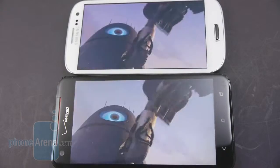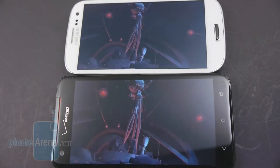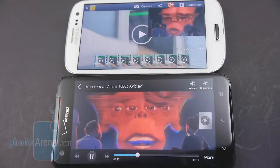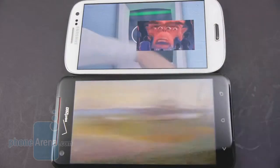Though the DROID DNA has the high resolution, it doesn't really make that much of a difference when you're watching videos. The cool thing that we like about the Galaxy S3, though, is the pop-up play feature, which is quite useful as it's layered on top of whatever you're doing, so you have some multitasking elements with it.